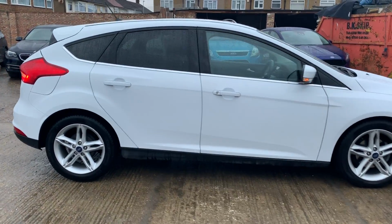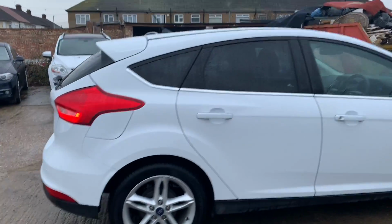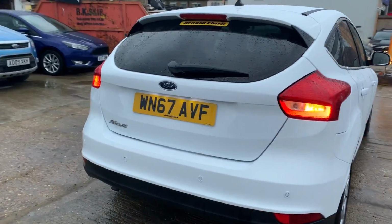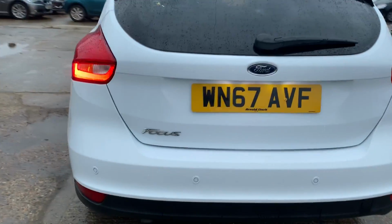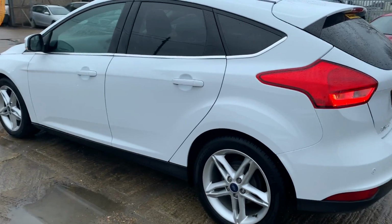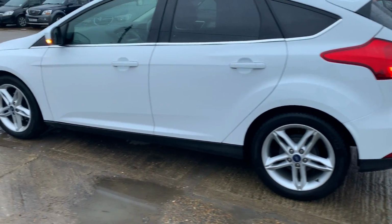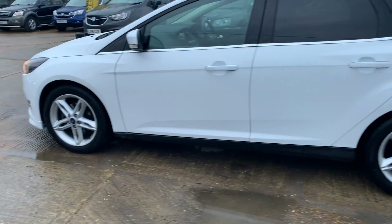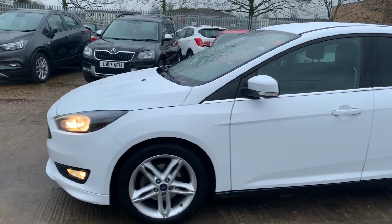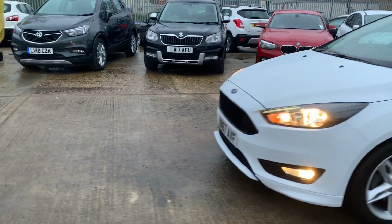Hey guys, a very quick review on this absolutely phenomenal Ford Focus 2017, 67 reg. Comes with rear parking sensors in white, gorgeous finish, absolutely mint, spotless alloy wheels. Comes with privacy glass, nice deep treads on the tires. Comes with front fog lamps.